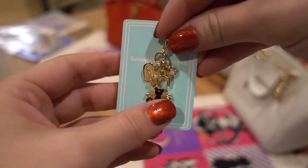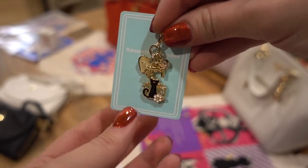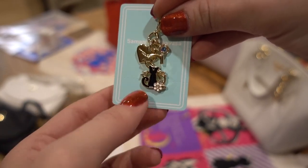But I also wanted to show you this really cool charm that I got from the Samantha Thavasa collection. It is an S for Snubs or Shannon, which I thought was perfect. The Sailor Moon store did not have all of the alphabet in stock, so I was really happy that they had an S and I bought it immediately.